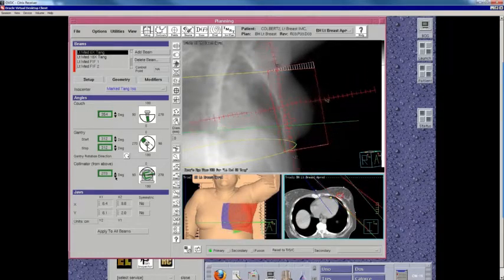If we did this collimator angle, we're going to be too deep and we're going to be treating the heart, and we're going to miss some superior breast tissue. So you want to get right in the sweet spot where you're covering what you need to cover. I think that's about where we were. Something right around there. Let me get this right, actually.